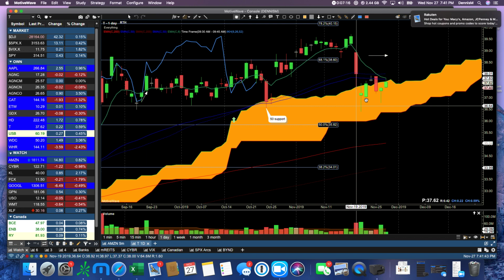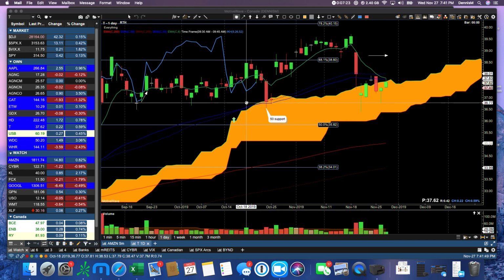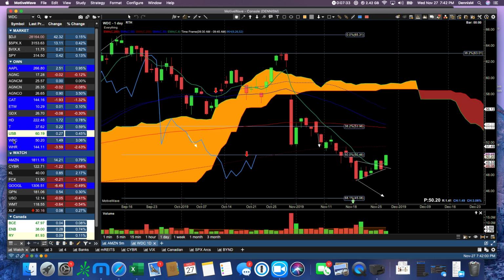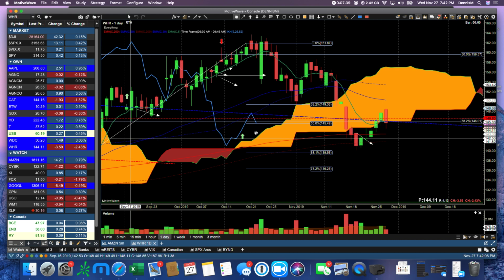AT&T stopped by the 8 EMA as well. And the Chikou span stopped by this candle 26 days back. So there's a bit of resistance here for AT&T before it goes any higher. WDC up $1.50. Whirlpool down $3.50.